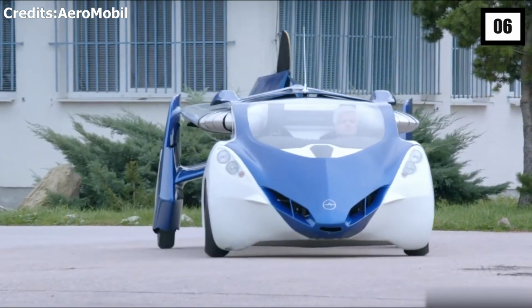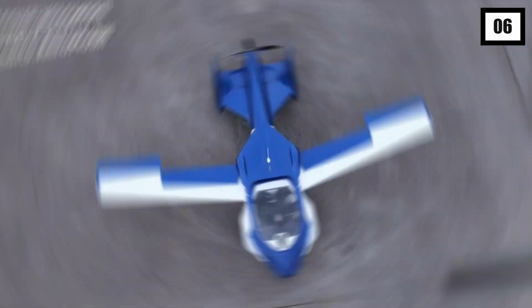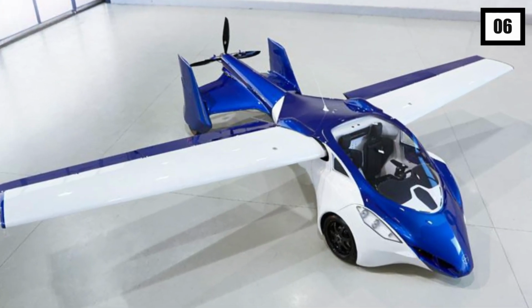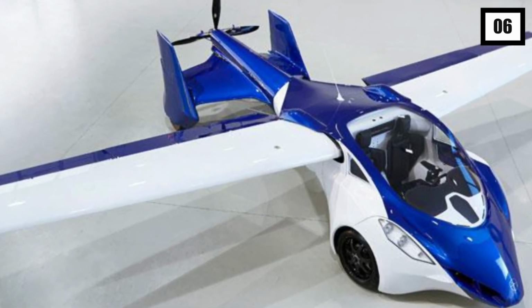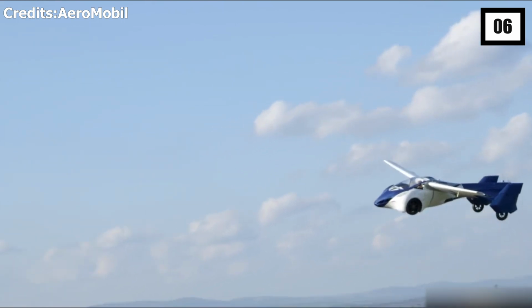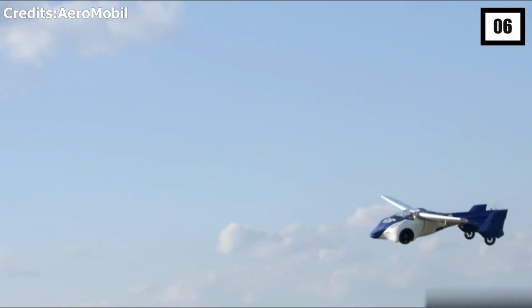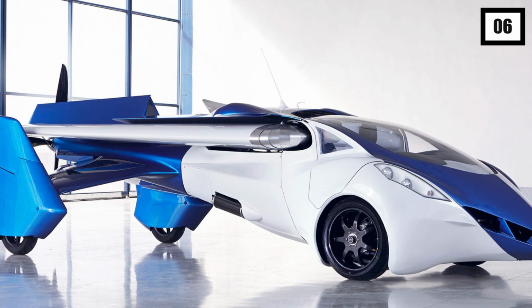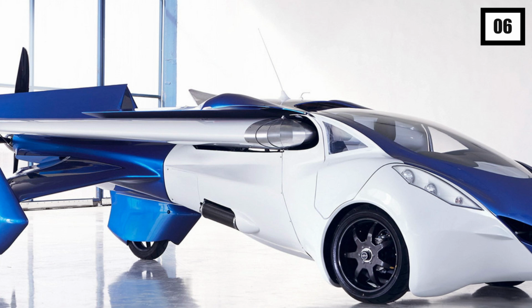The Advanced 3.0 version is an upgrade from the previous 2.5 version, allowing it to reach speeds of 90 miles per hour. It has a range of 430 miles in flying mode and consumes 15 liters of fuel per hour. Its elegant look and simple operation have made it one of the most anticipated flying vehicles, even though the business has yet to set a commercial launch date.